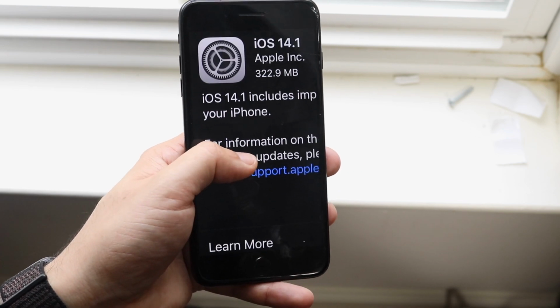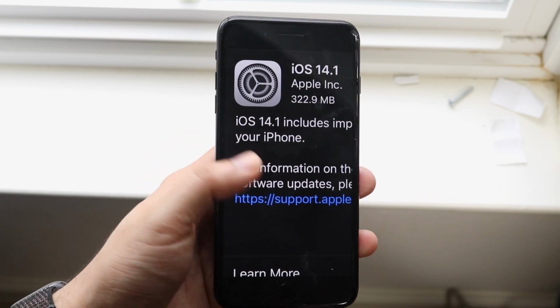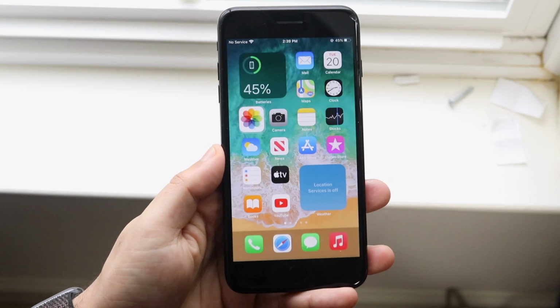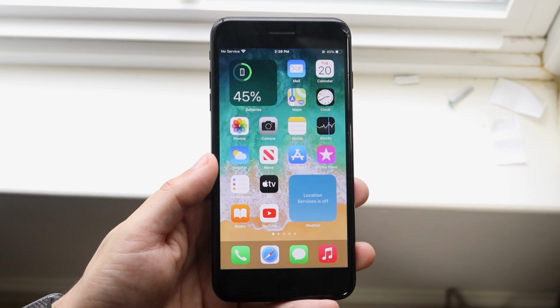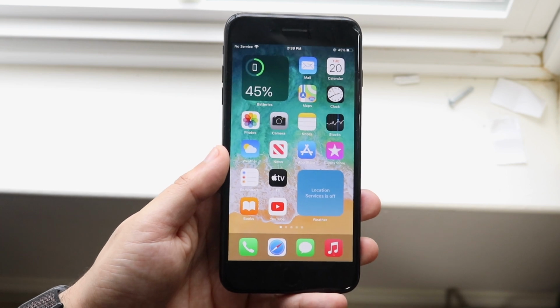As you can see, it's 322.9 megabytes on this specific device. So if you're updating on the iPhone 7 Plus, make sure you have that much saved up before you go and update. Now, like I said, this was a bug fix update at its core. So it pretty much addressed a lot of the issues that Apple has been facing, especially what I see go on Twitter and all that stuff. A lot of those bugs have now been fixed.